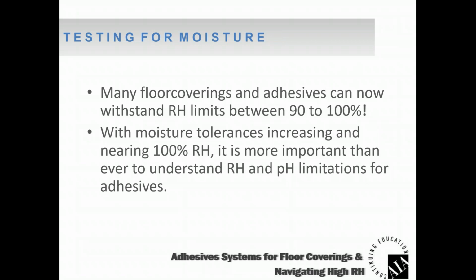As we get so close to 100, it's even more critical now to understand not only RH, but the pH limitations of adhesives. And we're going to spend some time on this now so that we all have a true understanding here. pH is more critical now than it ever has been, because we are so close to condensed liquid underneath the floor coverings with these high RH limitations.